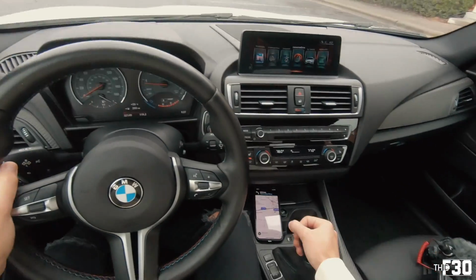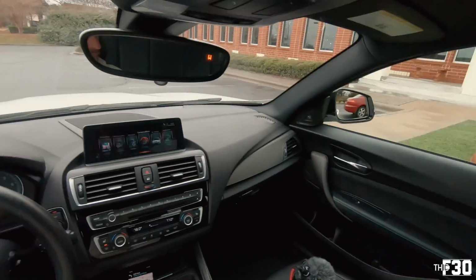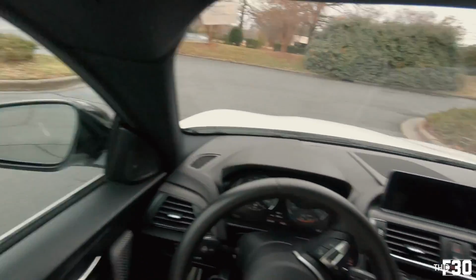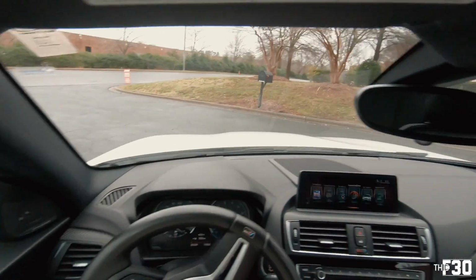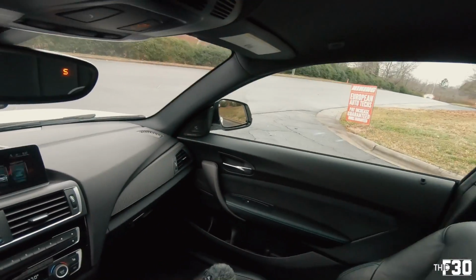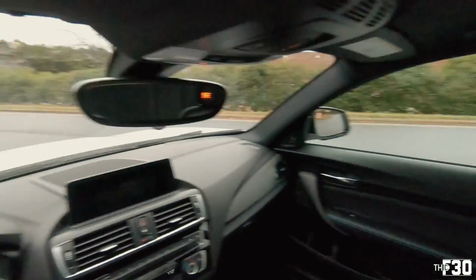Harman Kardon, dude, let's go. Oh, it's been a minute. Been a minute since I've driven manual. Oh, this already feels so good. This car is smooth. This car is smooth, folks. And you know this is on some stock suspension, so we're super high up. Oh God.